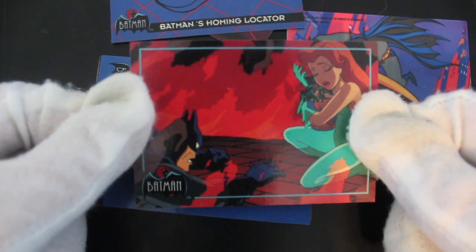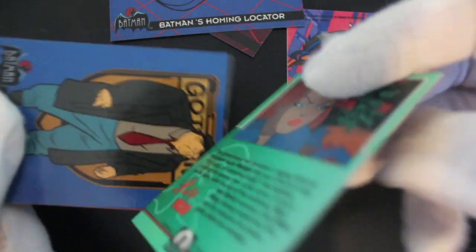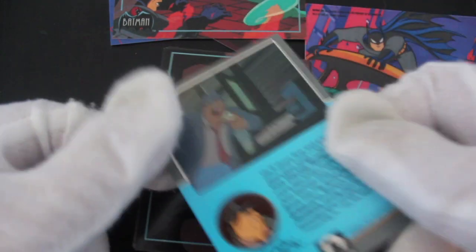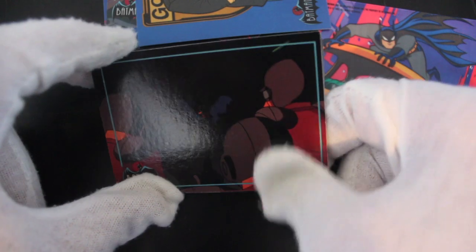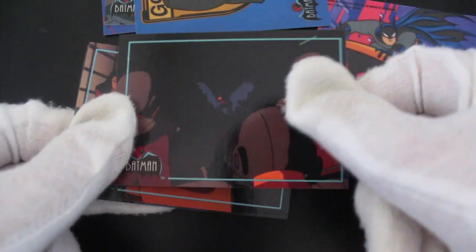What we got here? Poison Ivy. I think these are from each episode, but they'll give you a little hint of which episode it's from as well. Detective Bullock. You remember him from the animated series, shouting at people, I want a donut. That's what he's doing there. Because as we all know, cops love donuts, don't they? What's happening here? Bit dark, that one is the Dark Knight, so is he going around turning lights on everywhere? Let's keep going here. Come on, you can do this, Batman. Here we go.